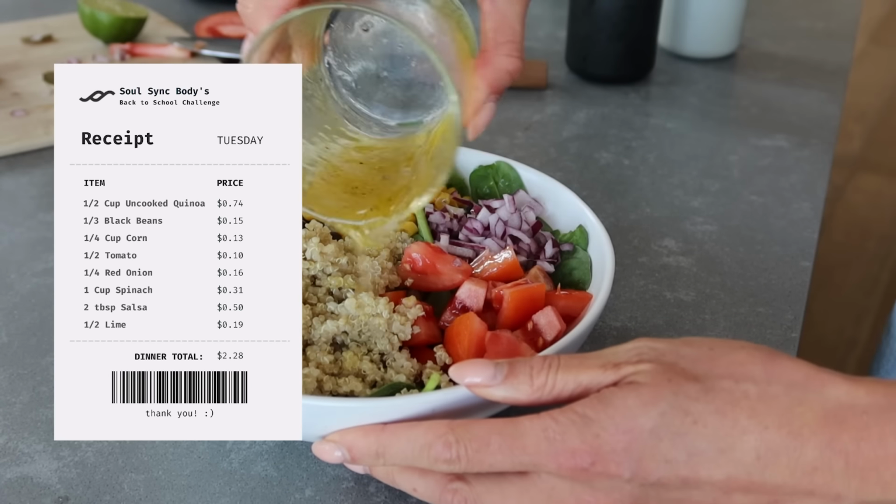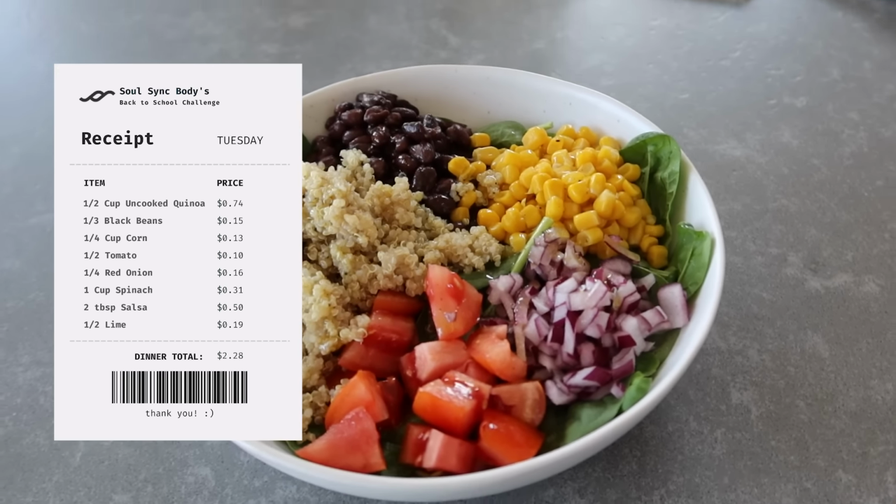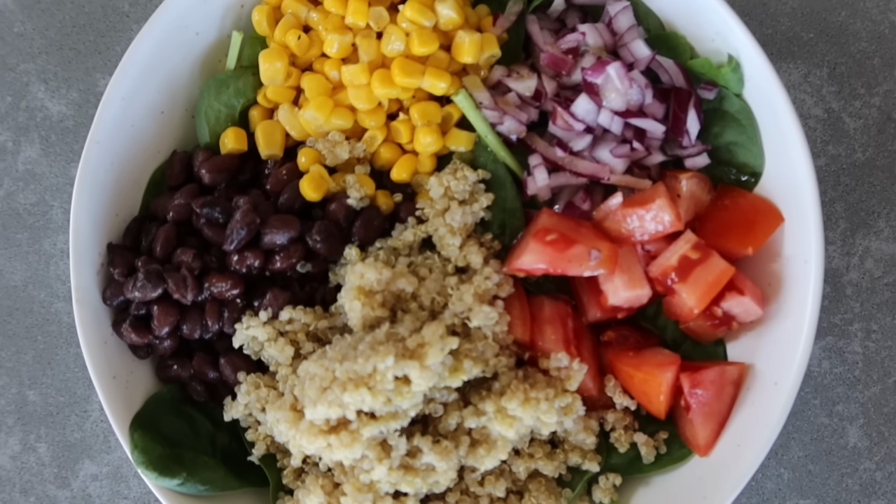There you go. If your budget allows, you can always spice it up with an animal protein like chicken or shrimp, or keep it vegetarian and add a delicious avocado to it.